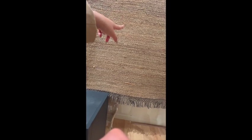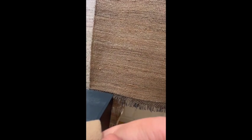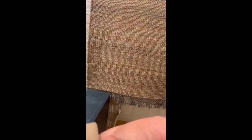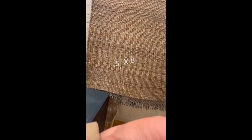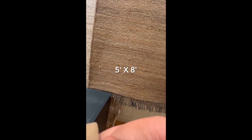A 2x3, around a 5x8, 8x10, and then an 8x12. And this is your... I think this is the 8x... the 5x8. Oh, that's the 5x8. Yeah, it's very hard to see on the wall. What is the next size down? It would be a 2x3, so it would be like wicked small. Small. Yeah. 5x8.